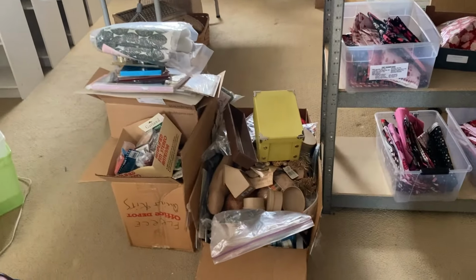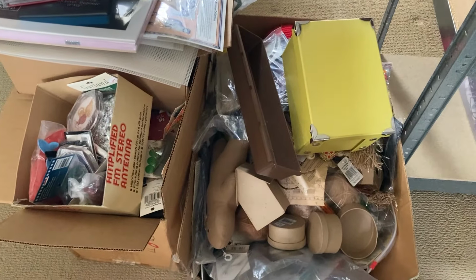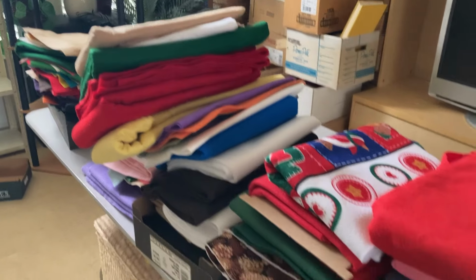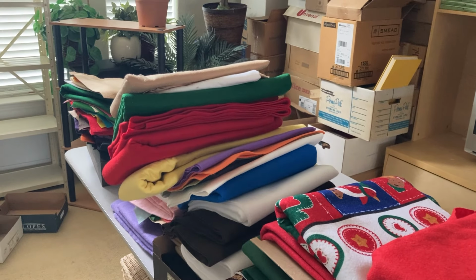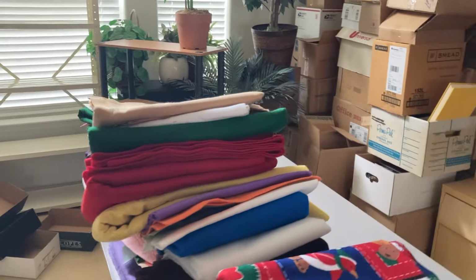So this stuff down here is going to get donated. Basically just all the craft knickknacks. This is all the felt. I have some lady from the Quilting Guild. She was interested in picking up all my leftovers and either taking it over to the Quilting Guild, or she has some other resources that she donates to.